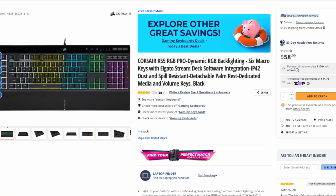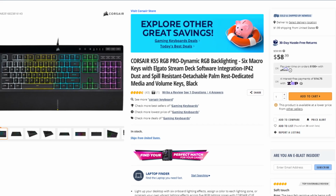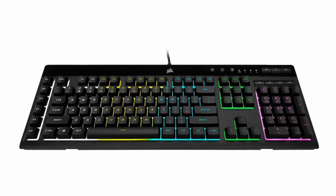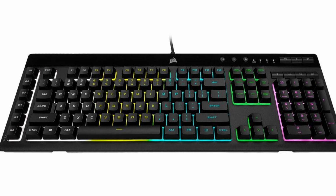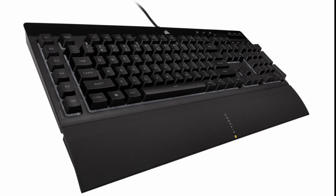For the keyboard, I picked the Corsair K55 RGB Pro wired gaming keyboard. Now, I'm not a pro on keyboards and mice, however, it's really nice looking, and I've had Corsair in the past and it was definitely good quality. On top of that, the price is only $50, so really hard to beat.